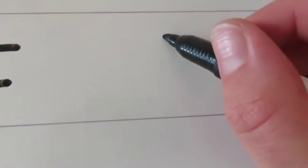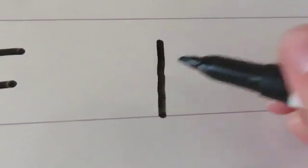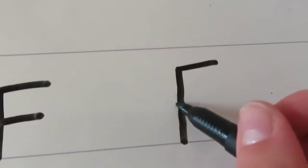Here is the uppercase letter for the sound F. So if your name is Fred, you would need a capital F at the start of your name. Let's practice doing it together. We start at the top, down in a straight line. You're allowed to lift your pen off the paper. Straight line at the top and a straight line in the middle.